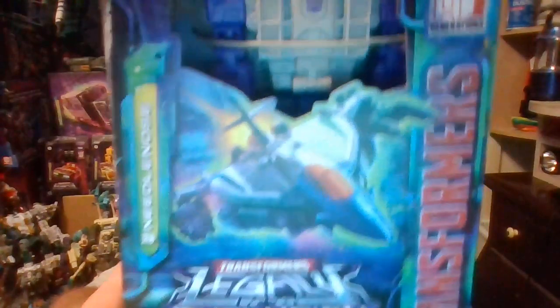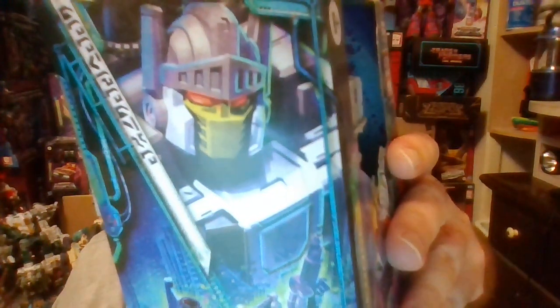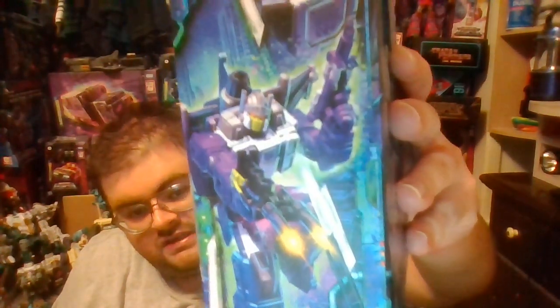So here's Needlenose while he's still inside the box. There's some artwork of his jet mode, and of course there's his two Target Master partners forming the missiles for the jet mode. We got a close-up here of Needlenose's face, and I love the medieval knight-shaped helmet design that he has on him. And there he is wielding his two Target Master partners.